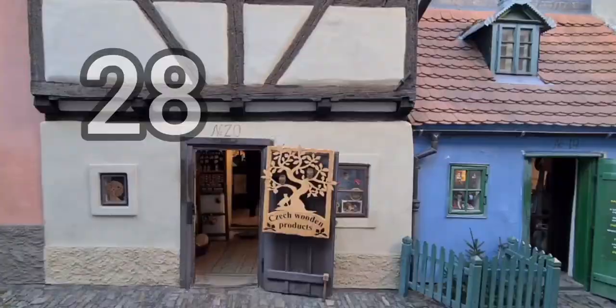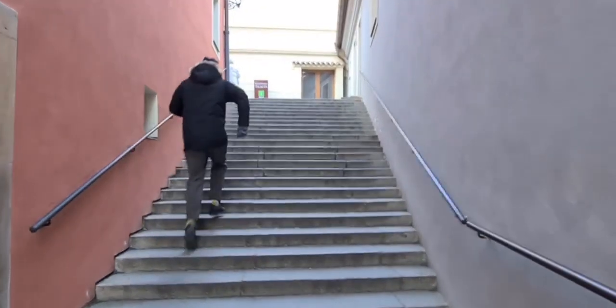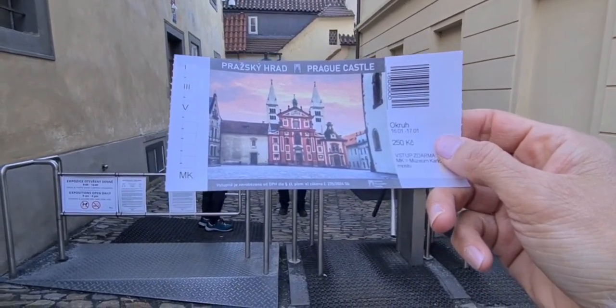We were searching for the Golden Lane and we missed it. We passed it twice. We went up to the palace, then we went down, and now we're up again because there's a secret stair that goes to the Golden Lane, but you have to know it. Here's the secret stair. This goes to the Golden Lane. Now I have a ticket and it was 250 crowns. That's 10 euro.